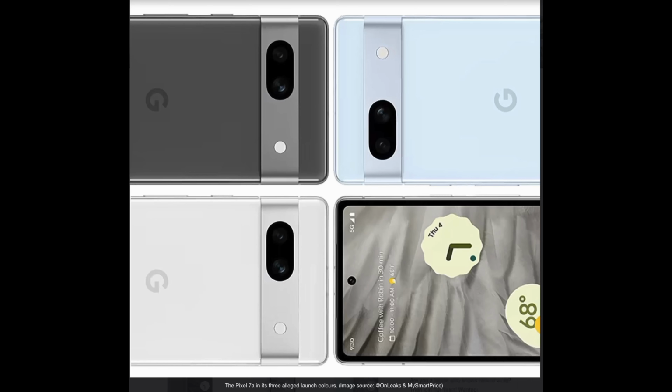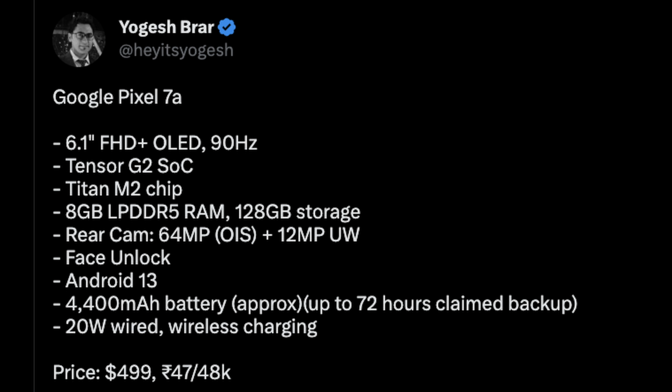Our first story of the day is about the Google Pixel 7a, a full slew of specs and the price, which we've kind of talked about some of this stuff, but let's just dive into it. So in case anything's been missed or you didn't even know, Pixel 7a will be their mid-tier Pixel phone. I guess, yeah, it's still a mid-tier phone.